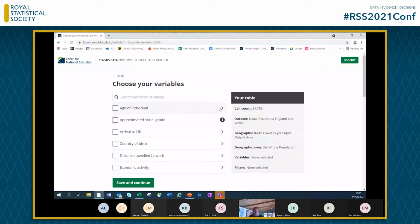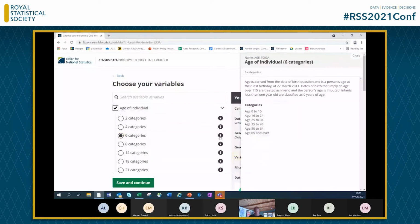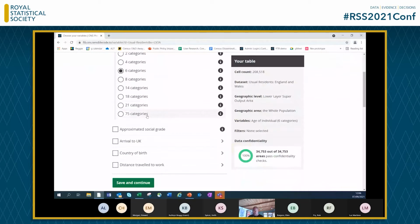So what you'll see is if I select a variable and say, okay, I'm going to select some age, 6 categories, defined as these. That's sort of what I want for my task. It has created those tables for each of the nearly 35,000 areas, and they all pass. So that's all good. So as a user, I can say, okay, that's good. I'll now add my next variable.